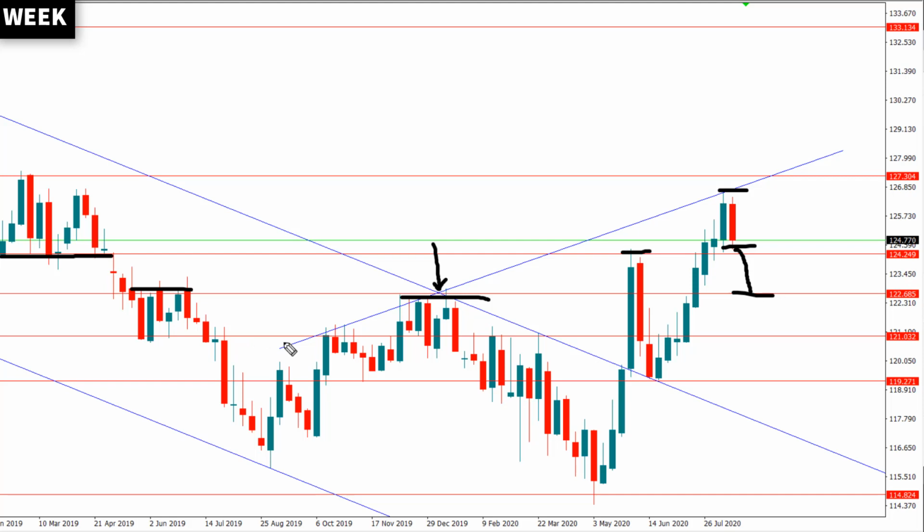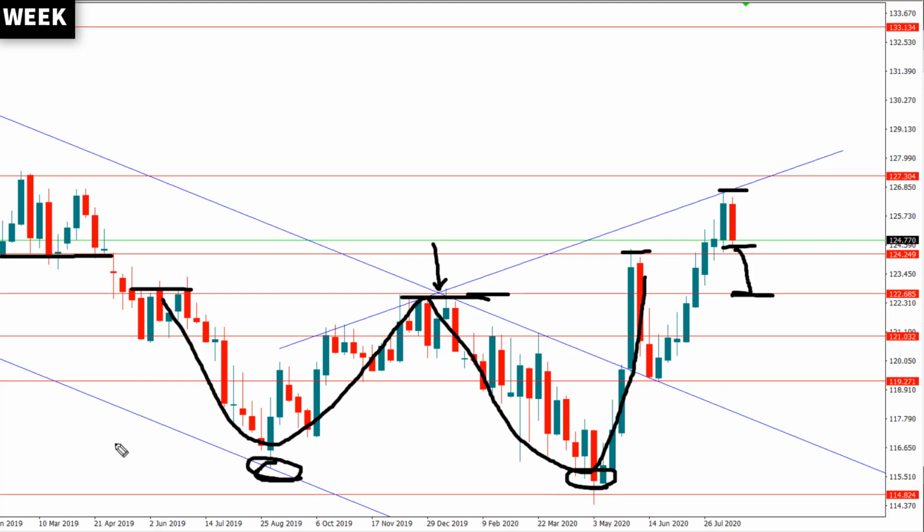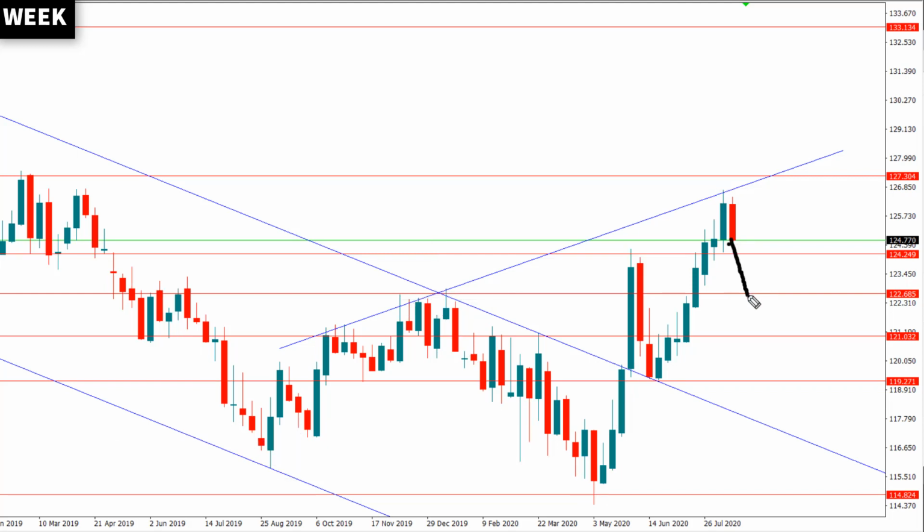And then not only a resistance structure, we can see it serves as the neckline of the double bottom right here. So next week, don't be surprised if the bears pull price downward to this key level structure of the price of 122.685, which was a neckline for this double bottom structure right here. And then if this should occur, then don't be surprised the boost comes in at this structure of the 122.685 in order to pull price upward to carve another bullish wave.